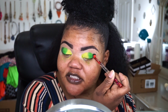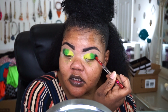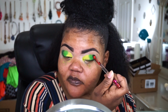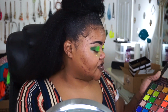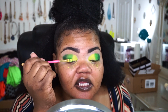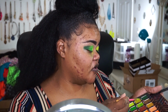Look, when it comes to eyeshadows, greens, blues, oranges, corals, they going to call my name, and it's very hard for me not to pay attention to them when they get to calling my name. But, whatever. So, I'm going to take this Tahiti green, which is a shimmer shade, and I'm going to use that to blend in between the lighter green and this darker green.